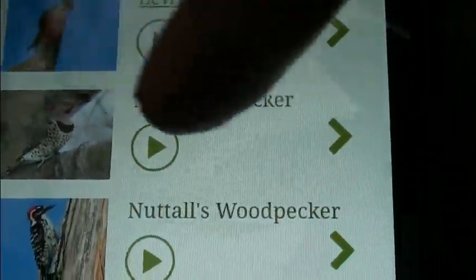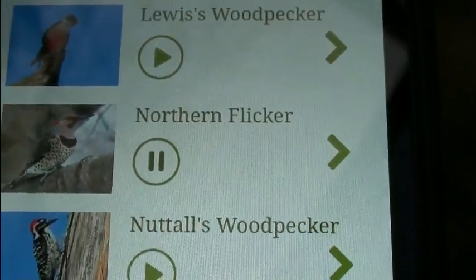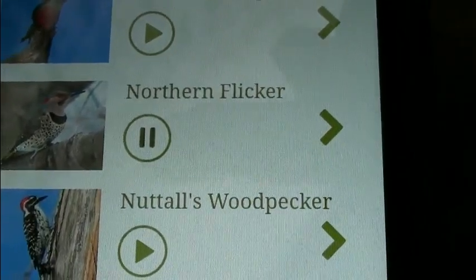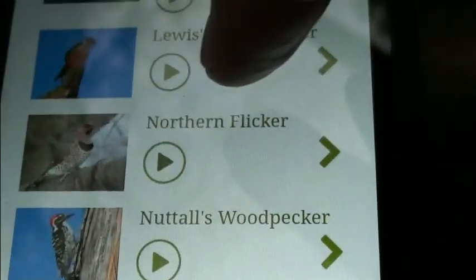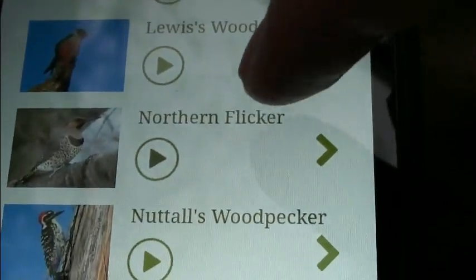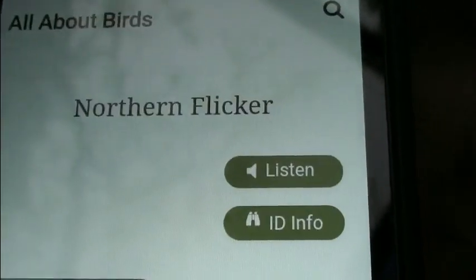And this is what he sounds like. And then I can tap on northern flicker for more information.